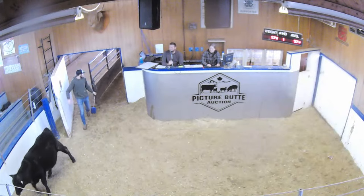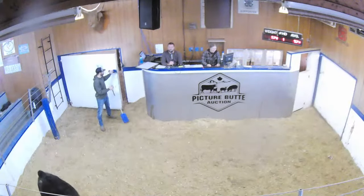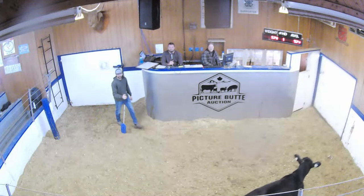Oh, here's another good steer. 578 pounds, $3.03, but a three.